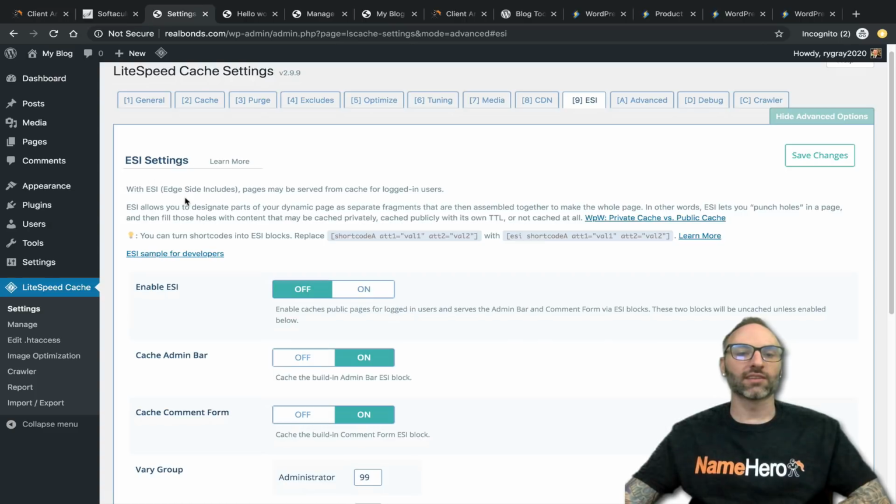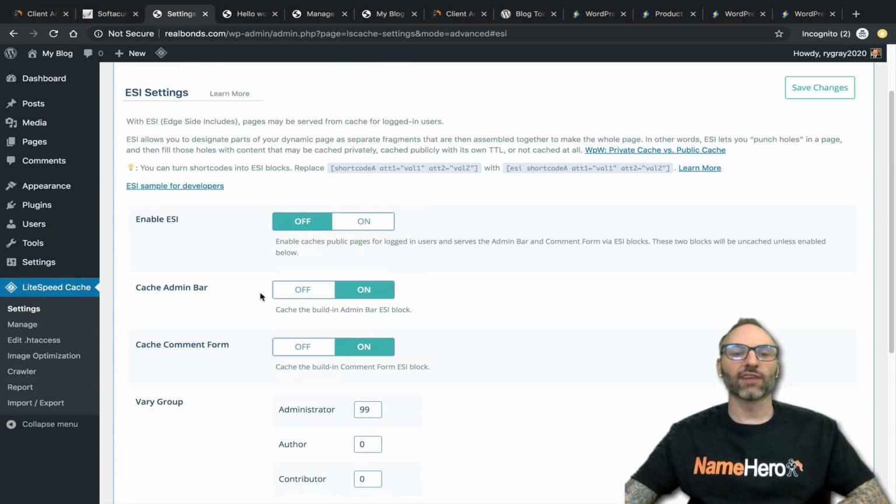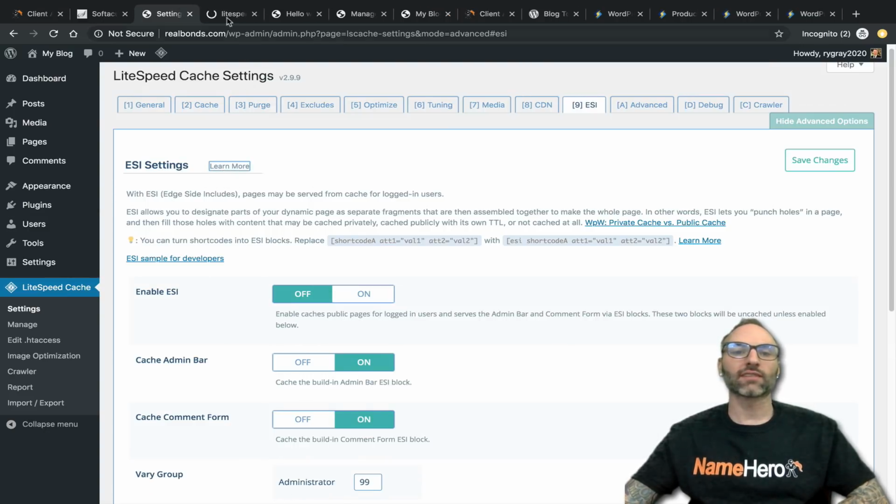ESI, so this is Edge Side Includes. So this is caching even more stuff such as the admin bar and shortcodes. This is really interesting too. I'm not going to go through this because it gets kind of in depth, but I will tell you on all these options, you'll see learn more links.